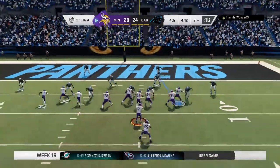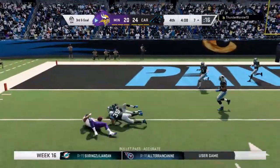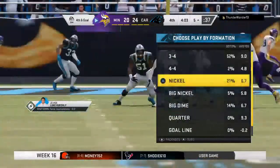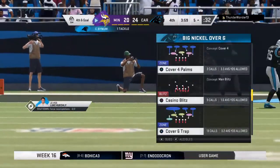3rd and goal. From the gun, Patterson. And this one complete to Smith. And he'll be brought down this time at the 5-yard line. A great job to hold him to just a yard there. Now it's 4th and goal.